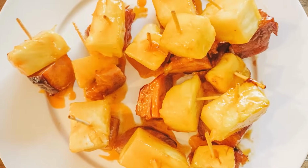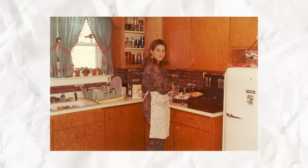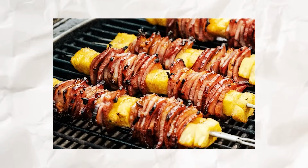experiences. It was a crowd pleaser that required little effort but offered big flavor, making it a go-to for hosts looking to impress without spending hours in the kitchen. Ham and pineapple skewers remain a nostalgic reminder of the era's adventurous yet accessible approach to food.